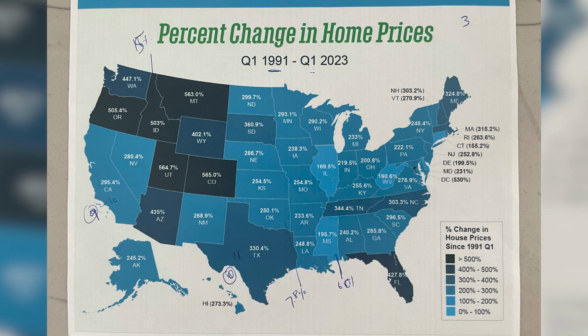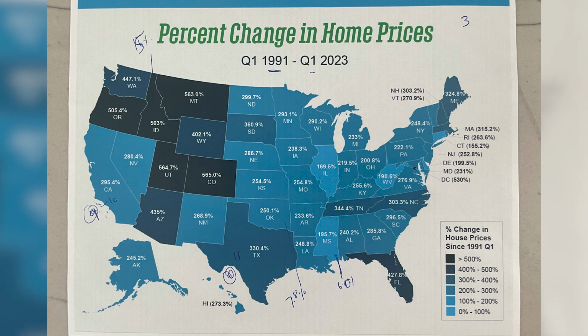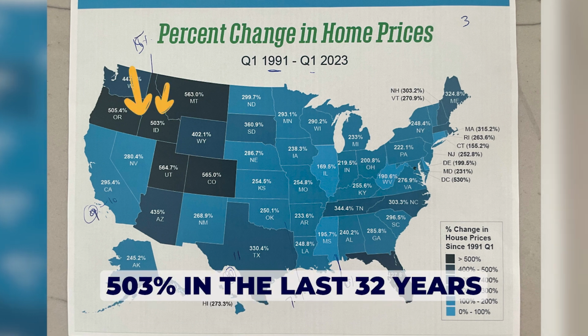In my example, I'm being very, very conservative, and I'm using an appreciation rate of 3.5% in case there's a big recession or a big depression or something happens. But in the worst case scenario, your house will appreciate more than double in 20, 30 years. Let's look at another example. If you look at Idaho, their appreciation has been 503% in the last 32 years. That's almost 15% per year.